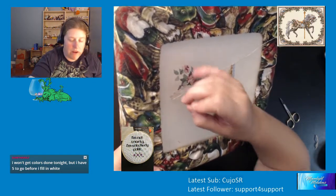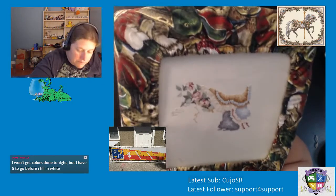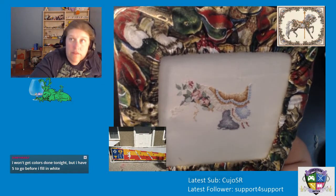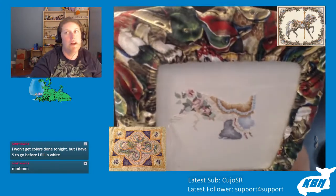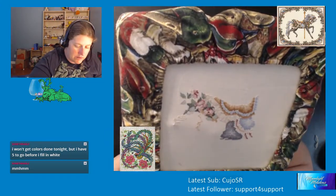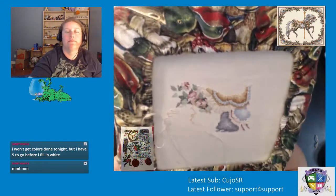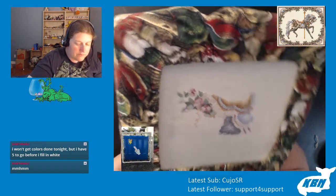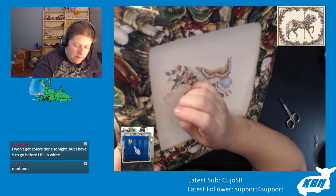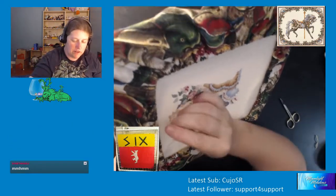You won't get colors on that, but you have 5 more to go before you fill in the white. Is that on the Pokemon elf? I was hoping to get further on my Biscornu, because it's all white right now, but the white looks so pretty on the fabric, so that's kind of fun. You are doing so well with that Pokemon elf. I'm so amazed how quickly you can stitch that.